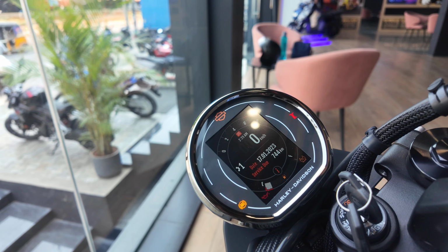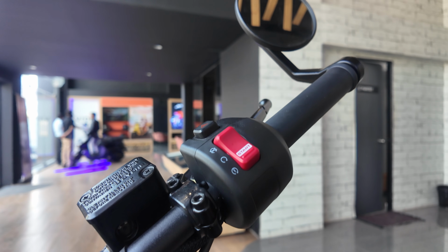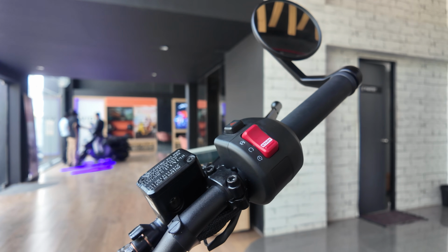The colors are white, blue, red and black for this bike, and now it also gets bar-end mirrors as standard, and the switchgear looks of good quality as well.